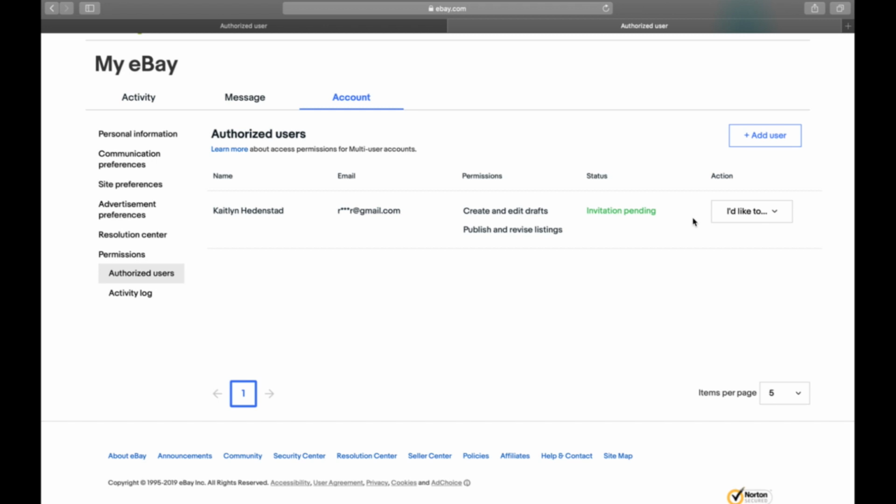So authorized users, managed users on eBay is now active for everyone. If you don't see it, call eBay and ask them to refresh and make your account active, but it should be there. There shouldn't be any reason why it isn't showing.